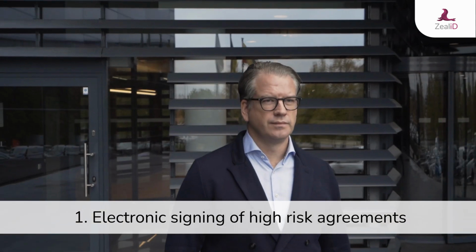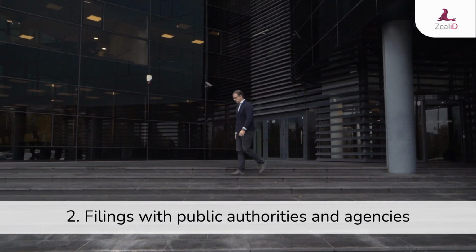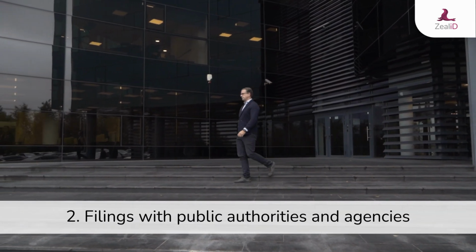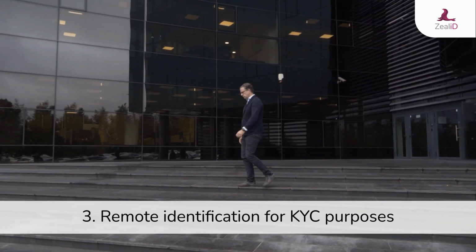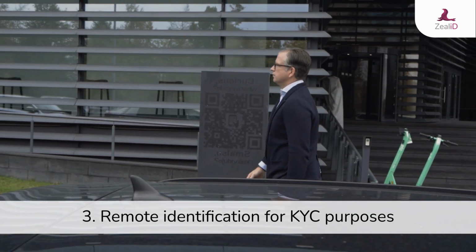These are: 1. Electronic signing of high-risk agreements, 2. Filings with public authorities and agencies, and finally 3. Remote identification for KYC purposes.